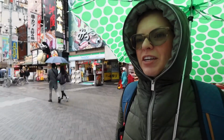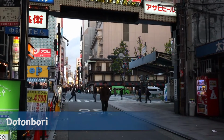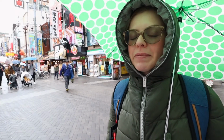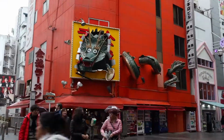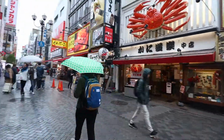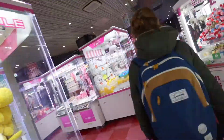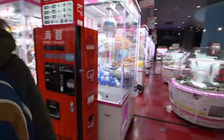So after all of our snacks, we came to Dotonbori, which is actually really close to the market. It was only a couple blocks. We don't really have a plan. We're just gonna wander around and see what we find. Whew, that's loud and crazy.